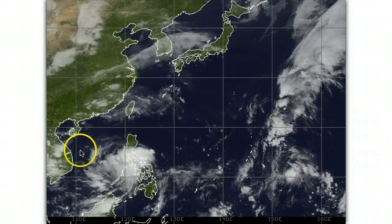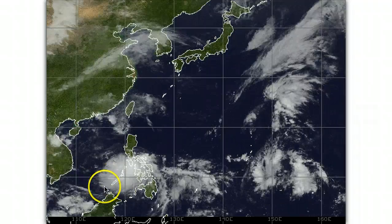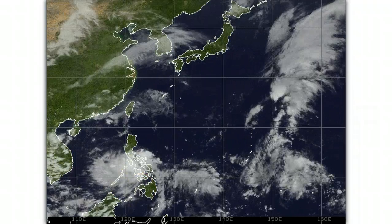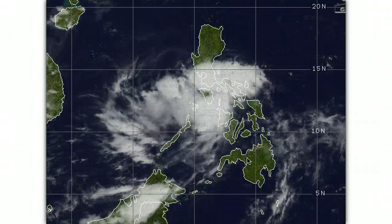Current winds out of it are about 30, gusting up to 40 knots. It has been downgraded to a Tropical Depression due to an increase in vertical wind shear from the southwest, but also the land interaction as it moved across Visayas. But let's zoom in and take a closer look at this tropical depression. As already noted, those winds of 30 gusting up to 40 knots are not the major player here. It is the extensive amount of rainfall.